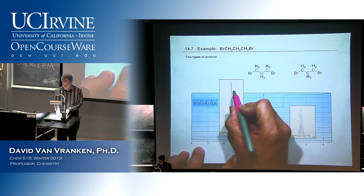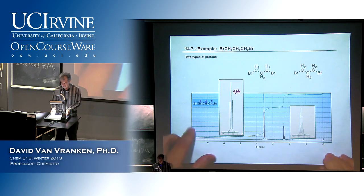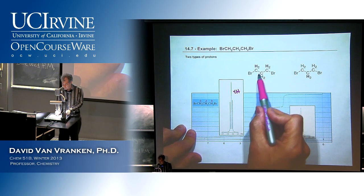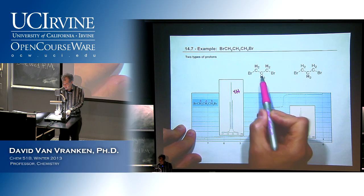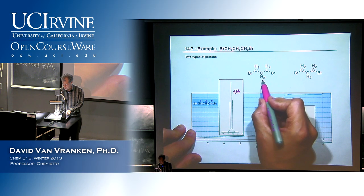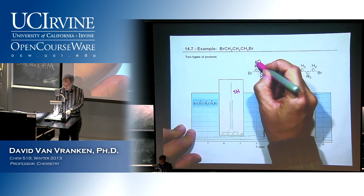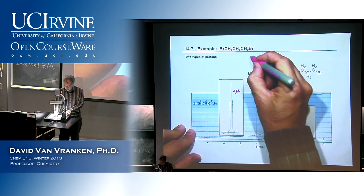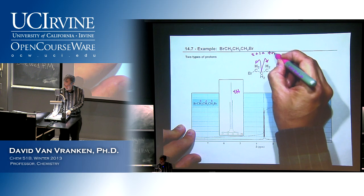So here's my signal. It's a 4H signal. There's four protons in there. These are protons B, and they're being affected by their neighbor, the CH2 group. There's two protons there. The N plus one rule tells us that these protons will split this 4-H signal into 2 plus 1 equals a triplet.